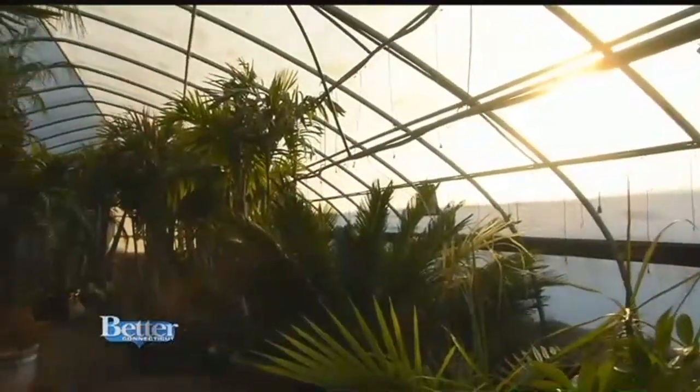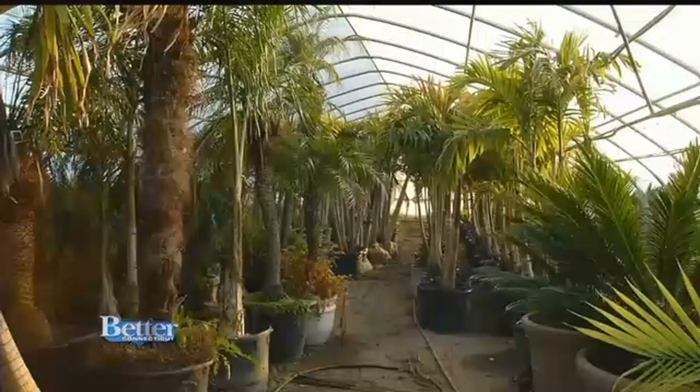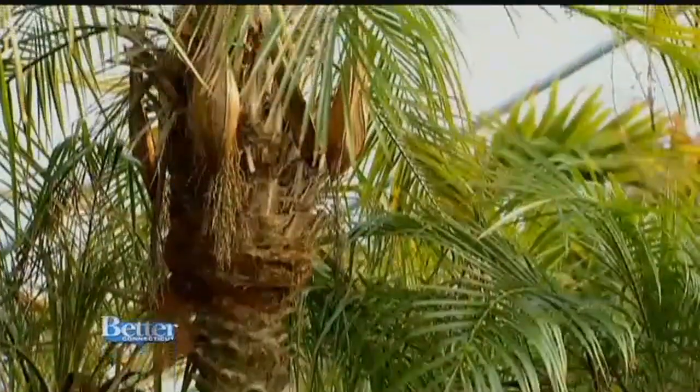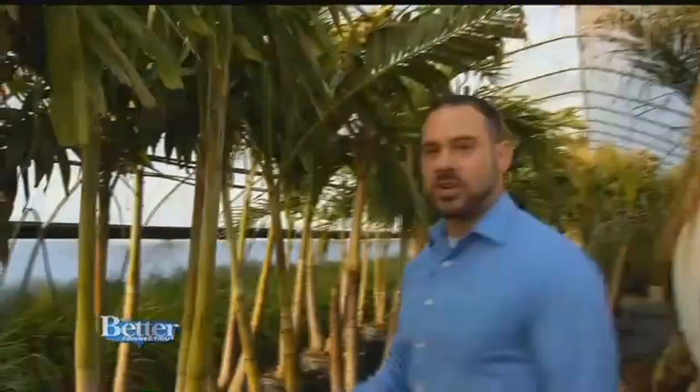This is it. So we're at the spa, as we like to call it here, the CT Palm Tree Spa. We store about 250 various types of palm trees, citrus trees, and ficus trees, a little bit of everything here. As you can feel, the difference in temperature, it's freezing out there. It's about 70 degrees in here. We don't need any heat. The natural sun is enough to keep it nice and warm and toasty for the trees, during the day at least, which is awesome.